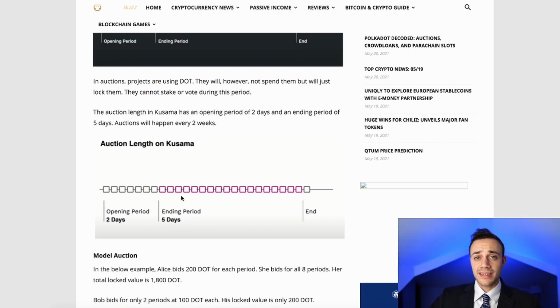So what this means is that, let's say we have two projects competing with each other. Project number one gets a bunch of Kusama sent in the first 2 days, and they're leading. But then project number two doesn't get as much Kusama sent in, but then on the 7th day, they have a huge influx of Kusama tokens. And then the auction ends. But what happened was the auction actually ended on the 3rd day. So the second project had more Kusama at the end because they had a bunch of investors send in money on the 7th day, but project number one had most of the money sent in on days 1 and 2.